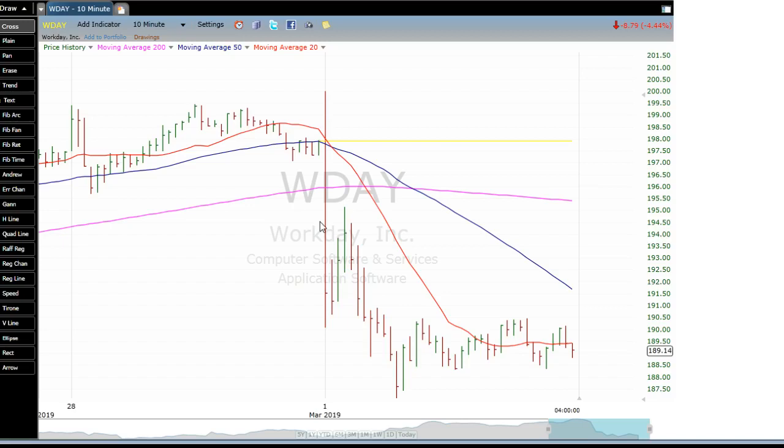When it broke the 195 strike, it was magnetized literally right to the 190 strike. The low here was 190.10. Happenstance? I don't think so. This is a derivative game where the tail wags the dog. The option tail wags the stock dog.